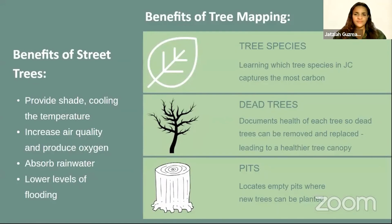There are many benefits of having street trees in urban areas. Street trees in urban areas provide shade, which can cool the temperature of the area. They also increase the air quality and produce oxygen while absorbing rainwater, which can lead to lower levels of flooding, which is really important during times of intense storms.